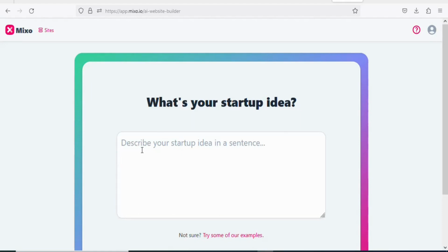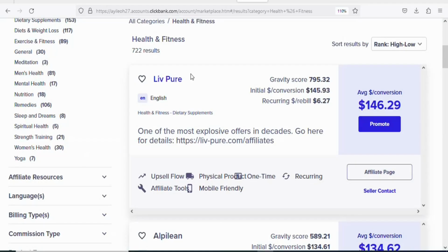So now what you have to do is describe the website that you want to create. You have to enter the information right here so that this AI can generate a free website for you. In this case, we are promoting this product right here, Live Pure. So now you have to write some brief information about the product so that the AI can generate a free website for us.